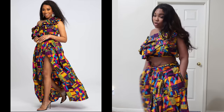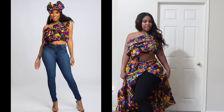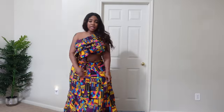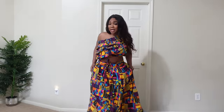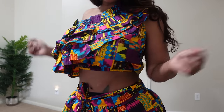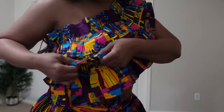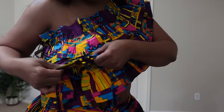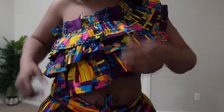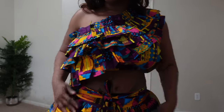It comes all the way to the ground on me. Now it does have a split opening. I still have my black leggings on, but it does have a split. So if you want to show off some leg, you can. If you don't want to, you don't have to. I think this is just so fun. This is so cute. It makes me want to go to like, I don't know, like a wedding, a baby shower. Material has very minimal stretching to it, but you really don't need for this to stretch because it's one of those like free flowy outfits.